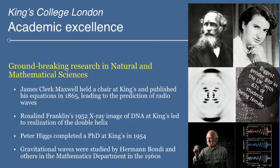And it's hard to conceive of all the rapid developments that took place in physics at the start of the 20th century without Maxwell's equations. I'll mention these later on as well. But if we pass on by almost 100 years, King's had a very active biophysics group, and it was the photograph that Rosalind Franklin took there that led to the structure of DNA being discovered, the double helix structure that Crick and Watson discovered. Rosalind Franklin then went on to study viruses before her premature death.